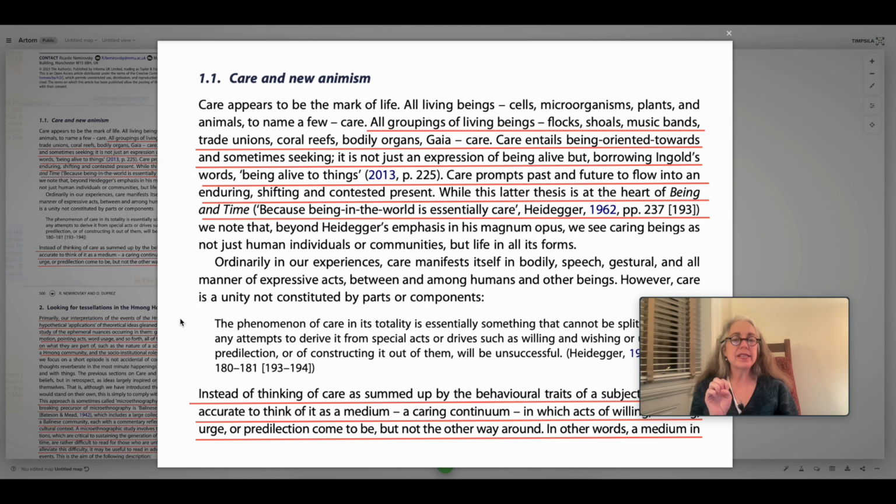While this latter thesis is at the heart of Being and Time, because being in the world is essentially care, Heidegger, 1962. We note that beyond Heidegger's emphasis in his magnum opus, we see caring beings as not just human individuals or communities, but life in all its forms. And so I think that the life in all its forms is ultimately going to be down to the nanoscale, right? And we've seen this with Levin. He's like, the idea of life is going to go from like a couple cells on a Roomba to a person with a prosthetic, a neural prosthetic, or an arm prosthetic, or an exoskeleton.